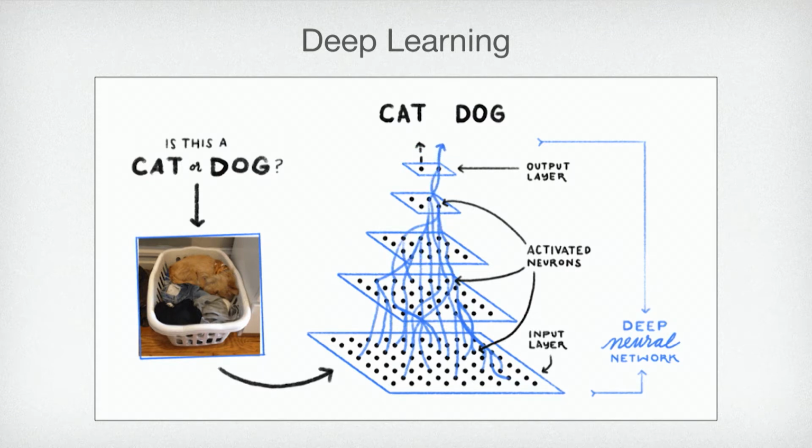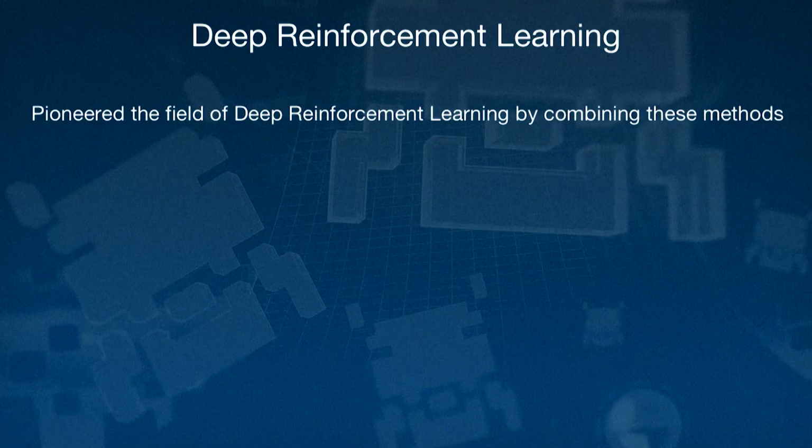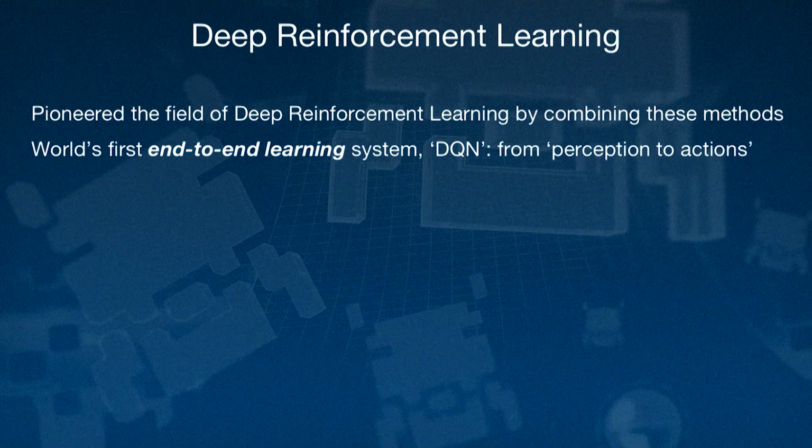So one of our big innovations at DeepMind was to pioneer the combination of these two types of algorithms. We called this combination, rather logically, deep reinforcement learning. We use deep learning to process the perceptual inputs, to process the observations and make sense of the world out there, these visual inputs that the system is getting. And then we use reinforcement learning to make the decisions, to pick the right action, to get the system towards its goal.